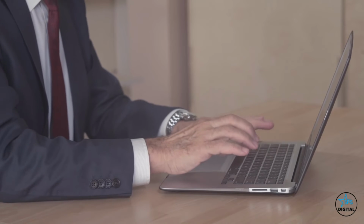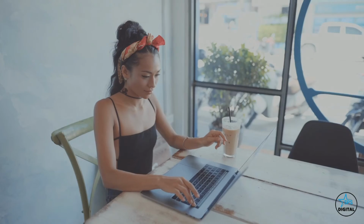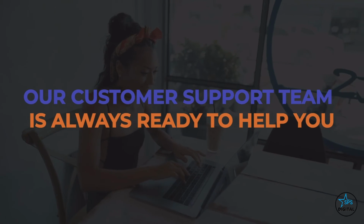Lastly, you don't need to spend a single dollar on buying a domain or spend monthly on hosting. Everything is covered and runs on our ultra-fast cloud-based platform. And in case you ever get stuck, we'll always be here for you with our customer support.